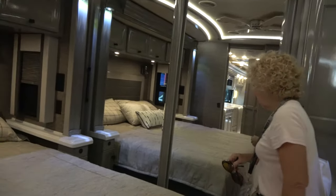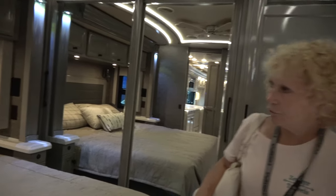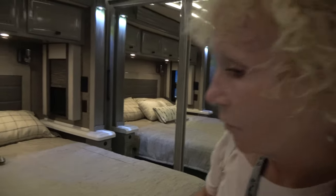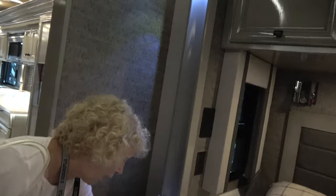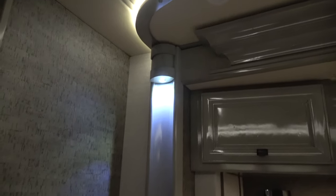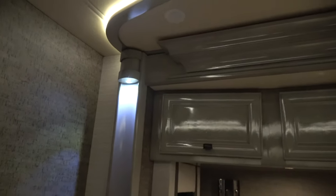Little cabinets on either side of the bed. And again, all kinds of accent lighting. Look at the little light up there in the molding. In the ceiling.